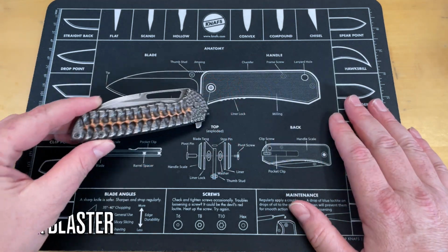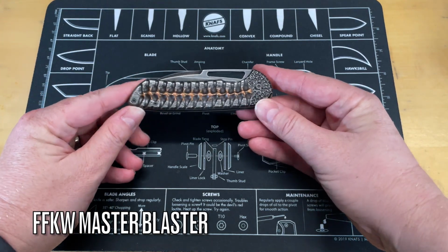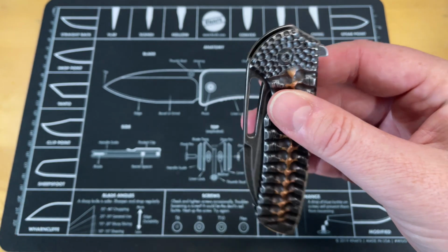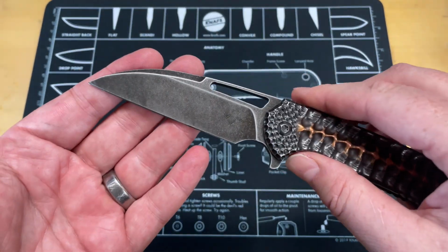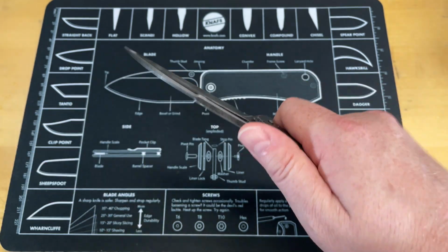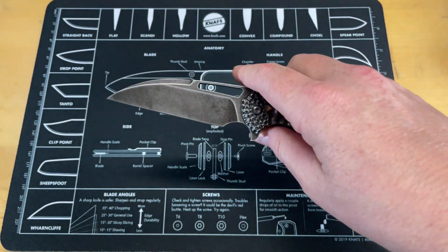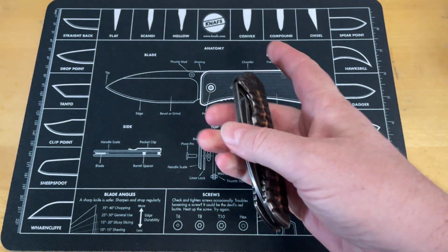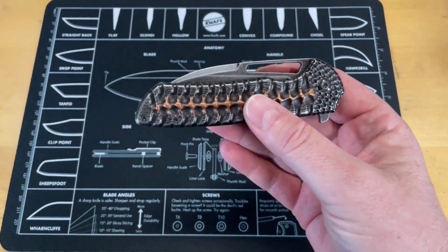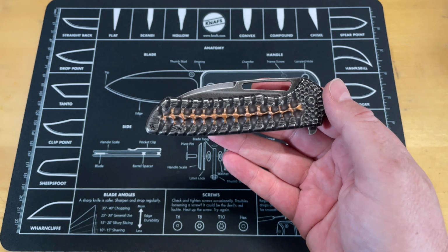So guys, I know a lot of you thought the Norseman was going to be the most expensive, but it's not. This is my Ferrum Forge Master Blaster. These were a collaboration between Les George and Elliot Williamson at Ferrum Forge Knife Works. And they did these. And the reason it's going to be the most expensive is because these knives were right about $600, $650, I believe.